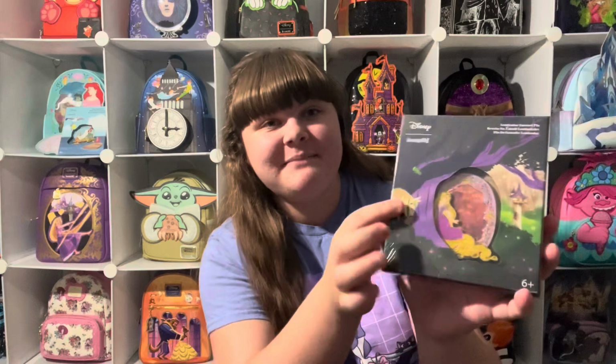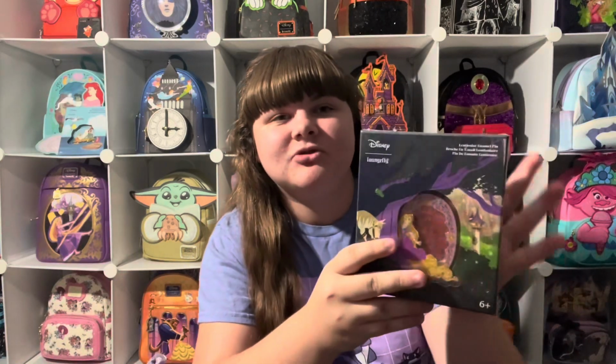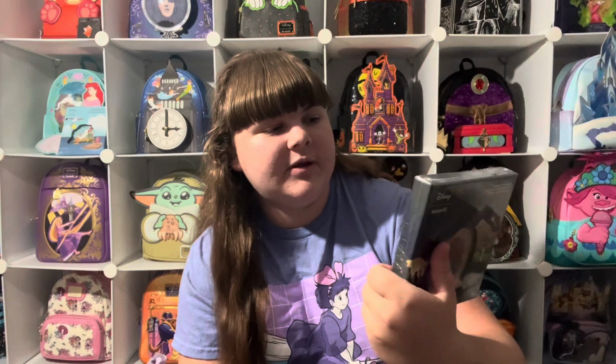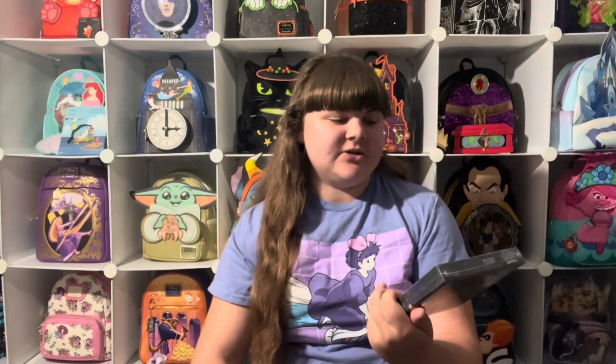And it does have Maximus right here. So he is included in something, just not on the actual bag, if that makes sense. And Pascal is right here. It has some trees in the distance. And her tower is right here. And then here on the back, it has the little lake with her on the boat, and then her castle, her kingdom on the other side with lanterns all around.